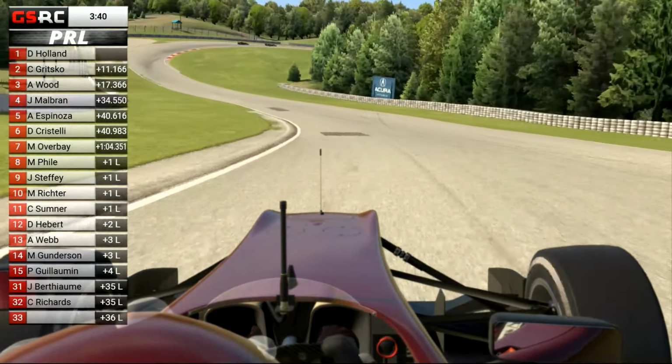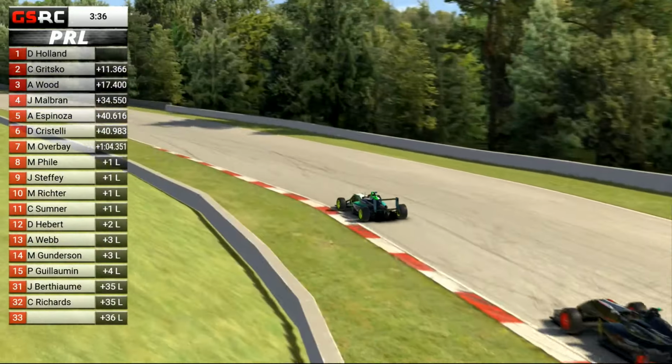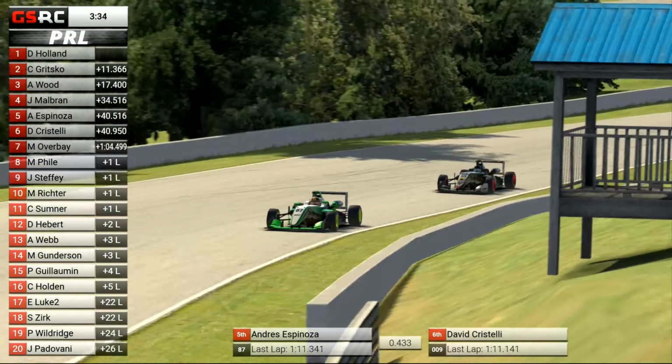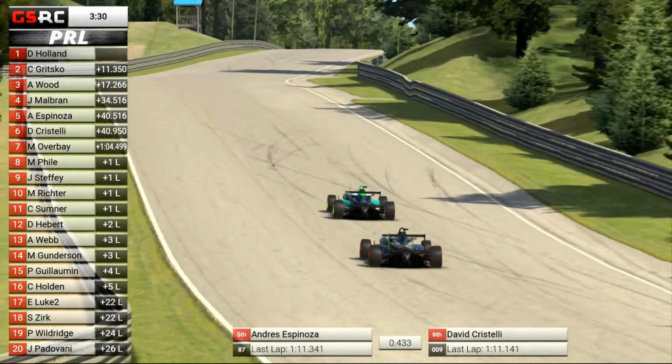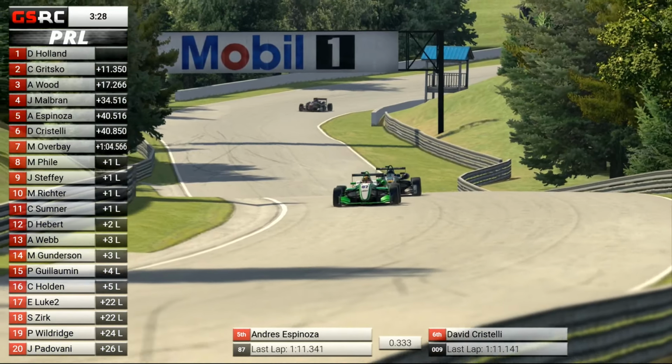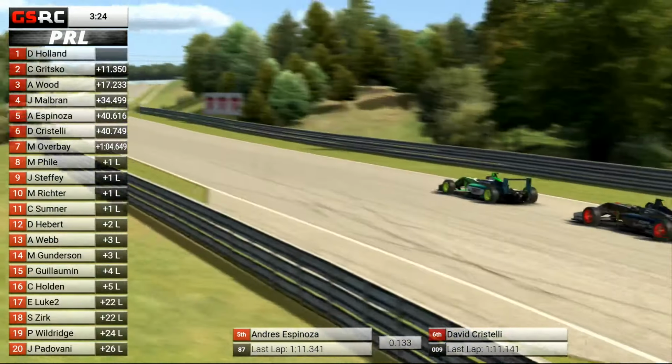Good catch on the sound there, Adam. I hadn't noticed that. We'll jump away from him and save him the embarrassment, because P5 is still looking rather enticing. Cristelli is now closing it into 0.3 of a second. He's going to start to feel that draft coming up the Andretti straight.